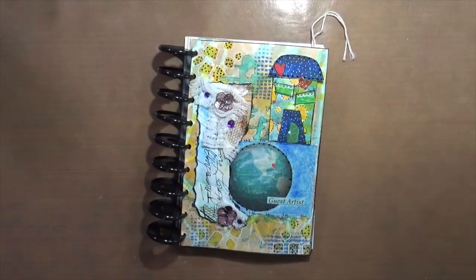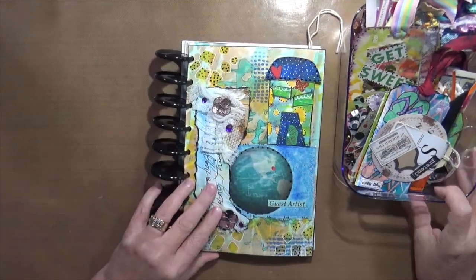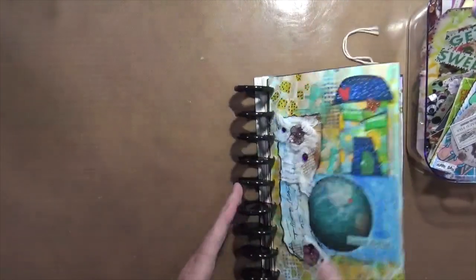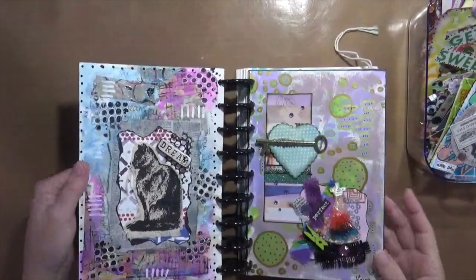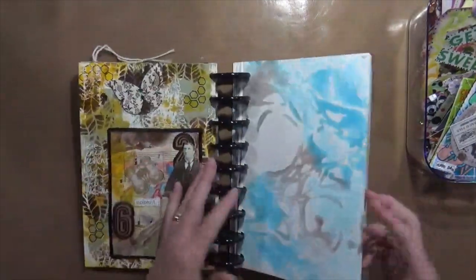I'm actually doing okay. Just got done taking my puppy to the vet. She's got an ear infection, so I am going to sit here and play around in this journal.